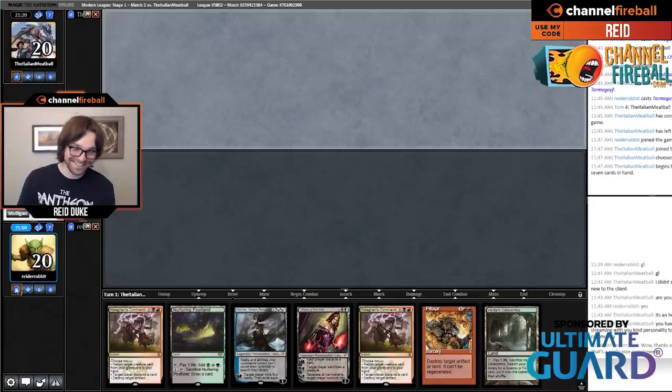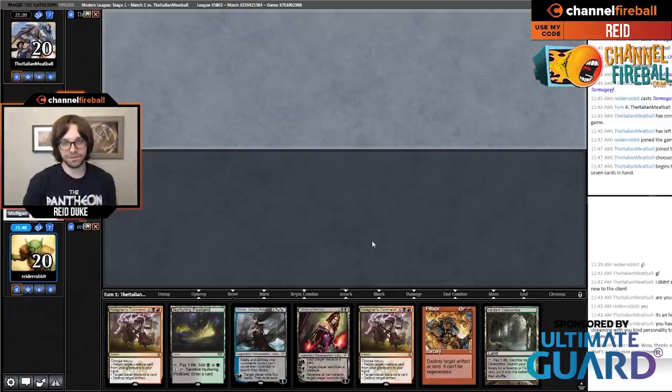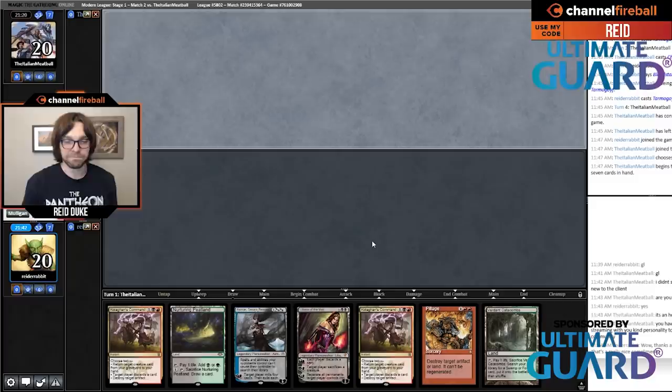Look at this hand. All right. I mean, on the play, there would be some upside here, but I have the two fail cases of A, my opponent just assembling Tron on turn three, and B, me not drawing a third land. Plus, it's like, nothing but Pillage. That might be okay, but it's not super ideal. I'm going to mulligan this.